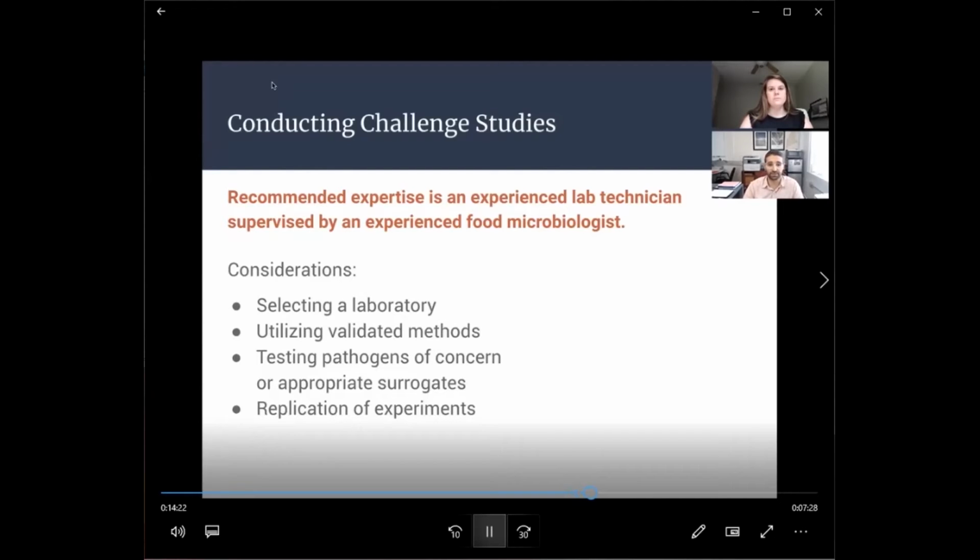What type of validated methodologies? Typically they're going to be AOAC or referenced by some sort of peer-reviewed journal or research, so that there is a method that is actually an industry standard, as opposed to something they've maybe made up within the lab. Testing the pathogens of concern and, when appropriate, those surrogates.